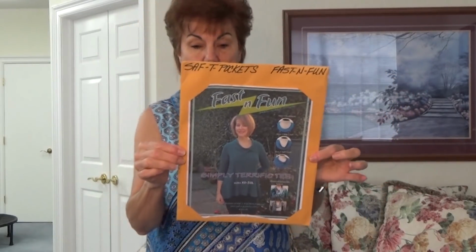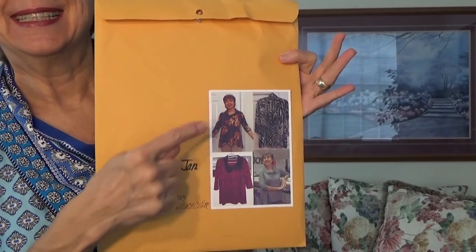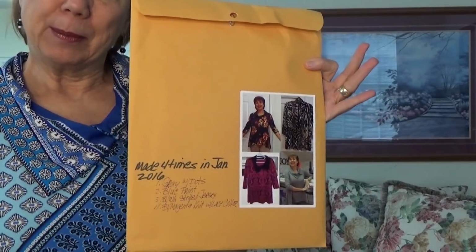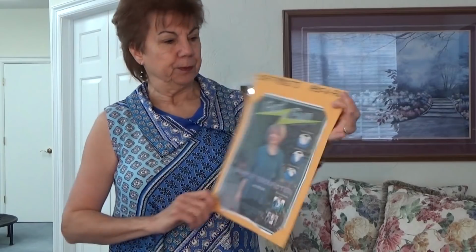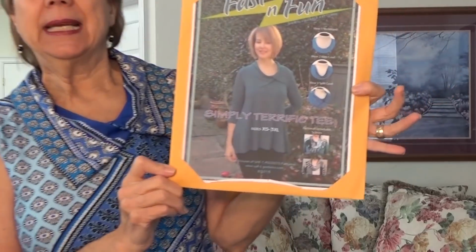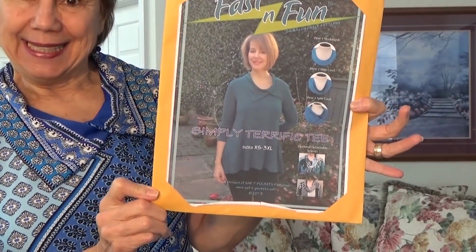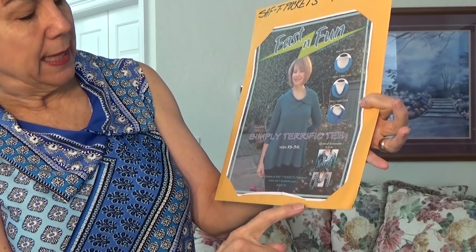It's this pattern. See here on the back? This is the one I was wearing the other day. I've made 4 of them, and probably more than that, I forgot to take a picture. This is a wonderful pattern. It is called Fast and Fun, and it's called the Simply Terrific Tee. It has sizes extra small through 3XL.